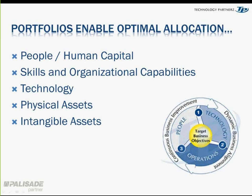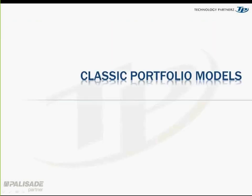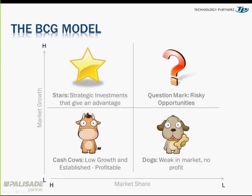So just a very quick overview of classic portfolio models. We all remember the BCG portfolio model, which used learning curve theory. People who are familiar with learning curves know that over time, as you do something, it should take less and less time and be more and more efficient, and it becomes cheaper.